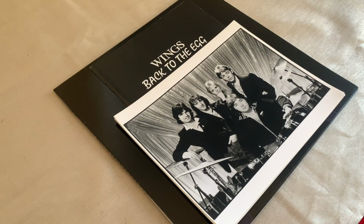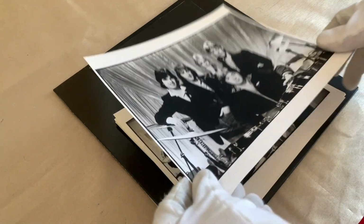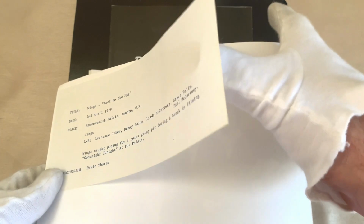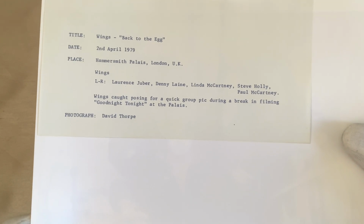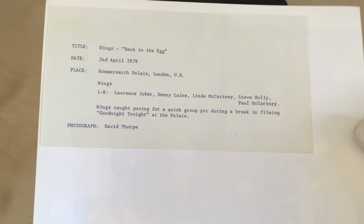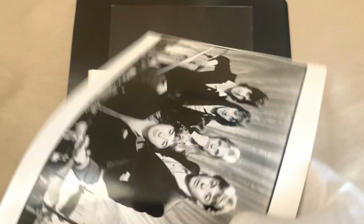So this is something you don't see in every set. You've got this set of photos, which are really nice photos taken at specific locations and times. On the back, you've actually got a piece of paper stuck to each photo, telling you a bit more information. Of course, you've got Wings Back to the Egg there. This one was taken on the 2nd of April 1979 at the Hammersmith Palais in London. You've got the lineup details there and who took the photo, David Thorpe. That's a really great addition, these photos within this set.